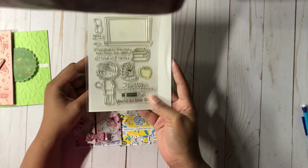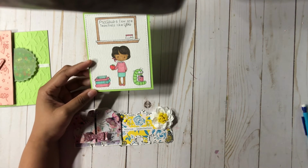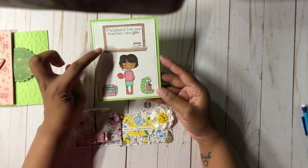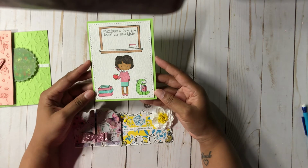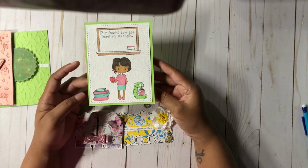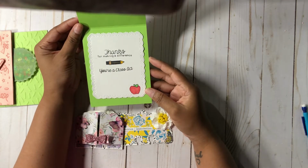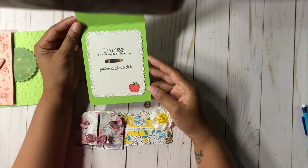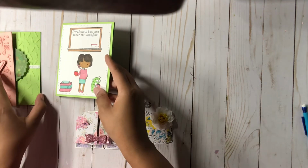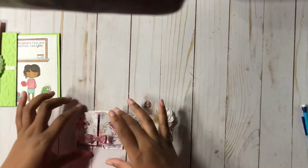And I got this from AliExpress. I'm so glad that I actually got one, because I was like, I might need this one day. And I was actually able to use it for the first time for her challenge. So I just stamped out these beautiful images the way that I wanted. And then I just layered this on some pretty green cardstock. And then I just stamped on the inside, "Thanks for making a difference, you're a class act." So yeah, I really enjoyed making these cards for her, as well as these memory decks.